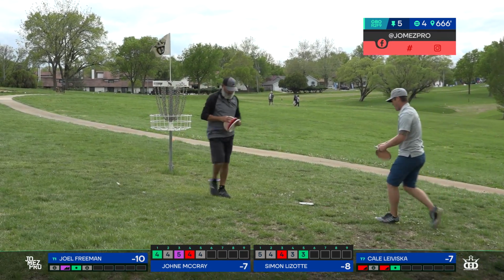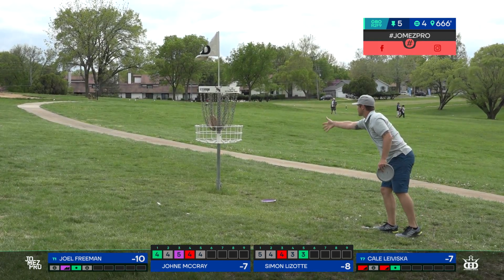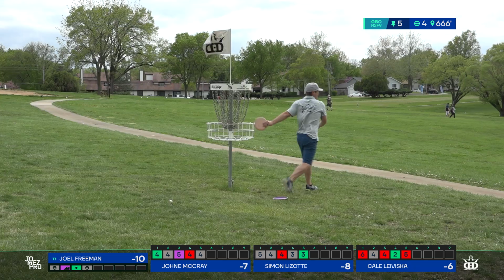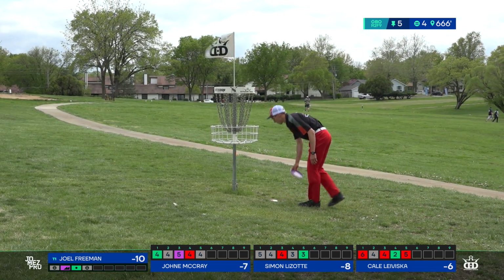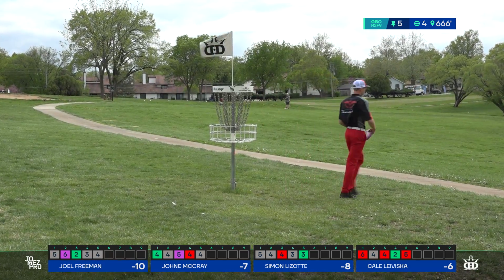Another hole that was heavily birdied, 19% of the field was able to pick up the birdie. 27 players. But still averaging over par at 4.27, and that's only the 12th hardest hole. A quarter of a stroke over par.